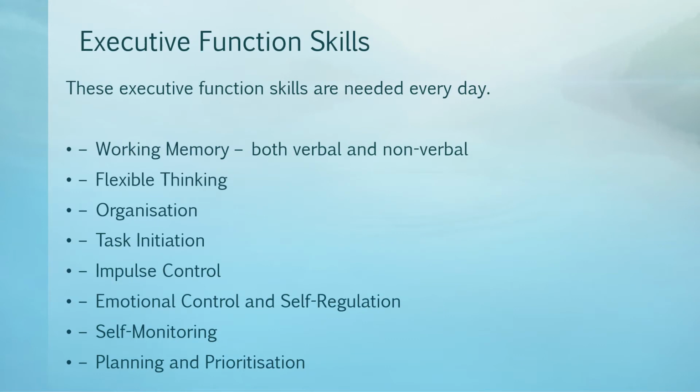Executive function skills. These executive function skills are needed every day. Working memory, both verbal and non-verbal, flexible thinking, organisation, task initiation, impulse control, emotional control and self-regulation, self-monitoring, planning and prioritisation.